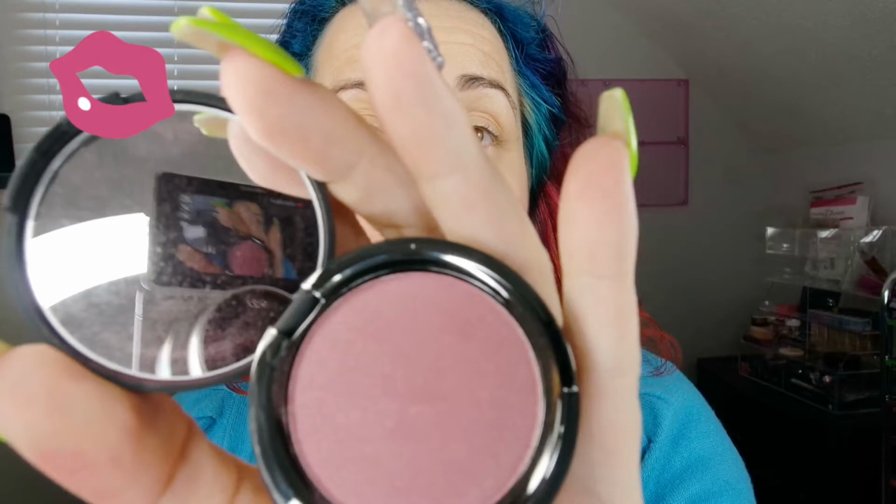But this is the Vitality Cheek Flush. Oh, my God. I want to say these things run for like $20, if not more. This has not been touched. Look at how gorgeous that is. This is in Magical and Mauve. And I love mauves because I really feel they can go with any skin color.